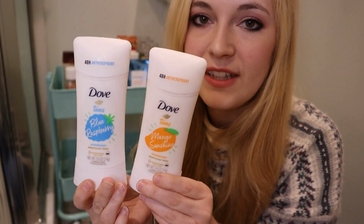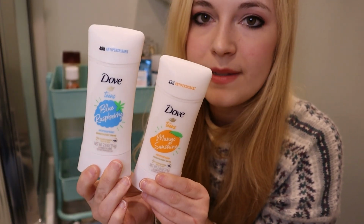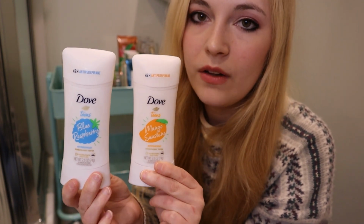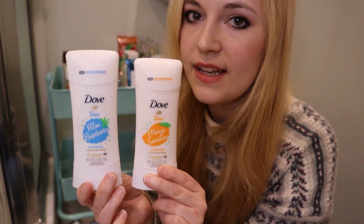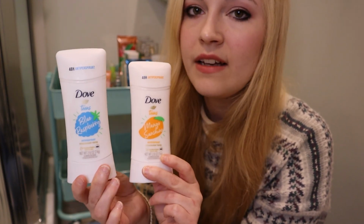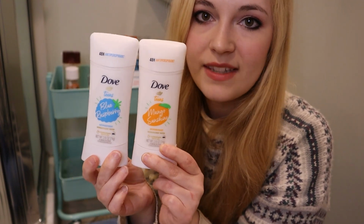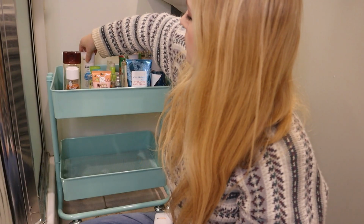Two more scents I have by Dove for deodorant. I have their blue raspberry scent as well as the mango sunshine. I think this is gonna pair well with all of those citrusy, fruity scents that I have, like the Tutti Frutti Candy, the Fresh Brazil Citrus, Mango Mandarin, and so on and so forth. So I've got some fruity additions.